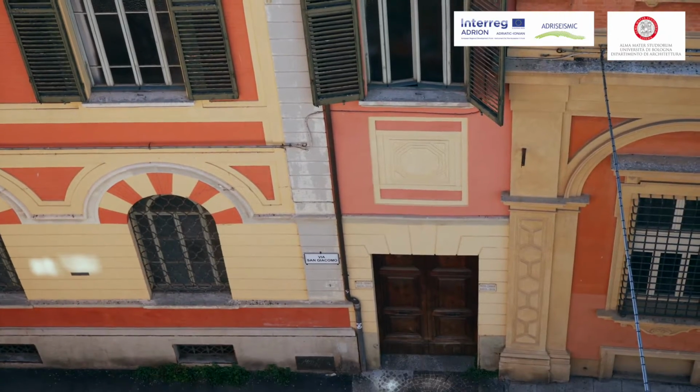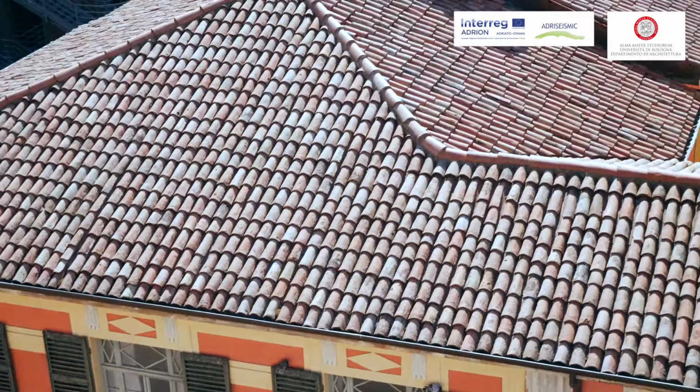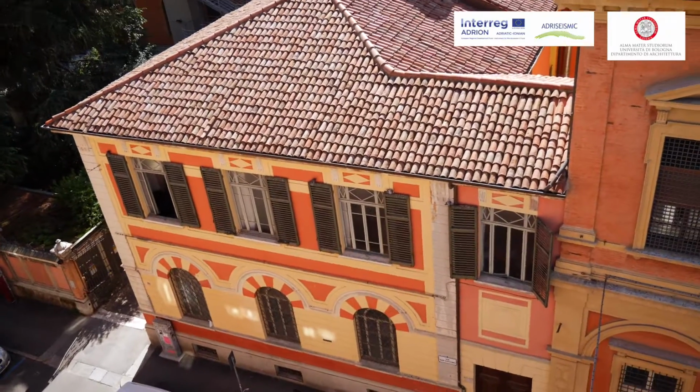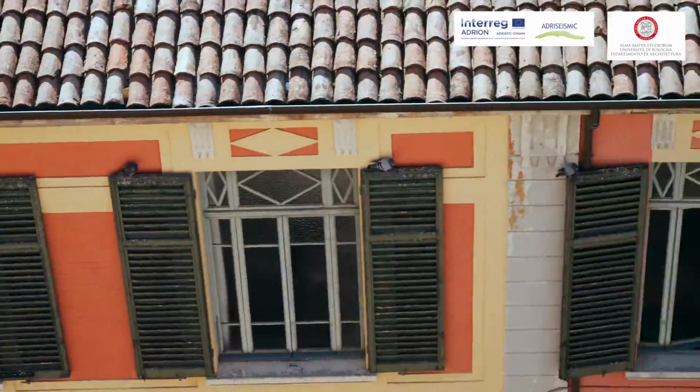Structural work was carried out in the 80s because of cracks that had formed on the main elevation. It is considered that the building may be subjected to criticality related to the foundation. The present and previously repaired cracks could indicate some small relative movements between the various parts of the building.